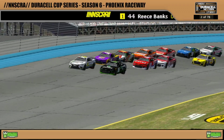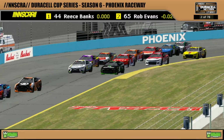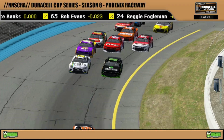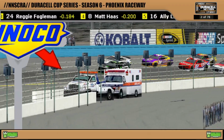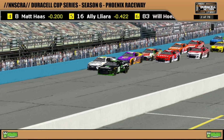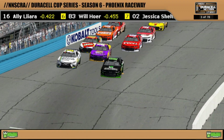Phoenix isn't super wide, though it may look like it. You really don't want to venture up too high because of the low banking, especially in 3 and 4. You can go up and get that outside wall. It settles out to side-by-side for third between Liera and Matt Haas, but they're still 3 wide behind them. Jack Dunnard tried it on Jessica Shelton, the inaugural winner of this race back in Season 1.